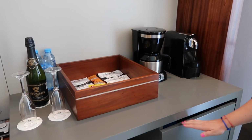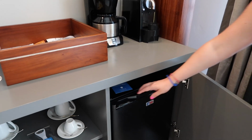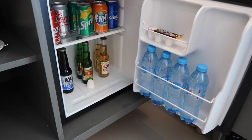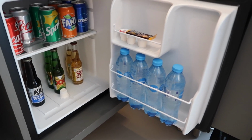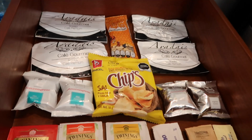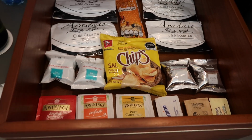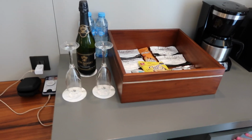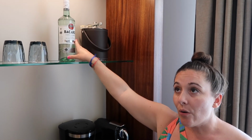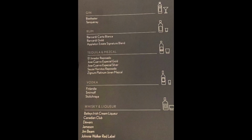And the coffees will be restocked daily, along with the mini bar. And there's some snacks, there's some candies, chips, and peanuts. And if you like something in particular, you can just leave a note in the mini bar, and they'll make sure that they stock it to your liking. There is also 1 bottle of alcohol that comes with your room if you stay in an Elegance Club suite. So we have chosen to have Bacardi for our room.